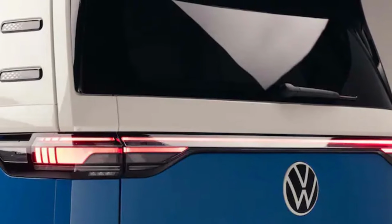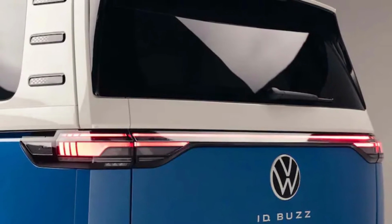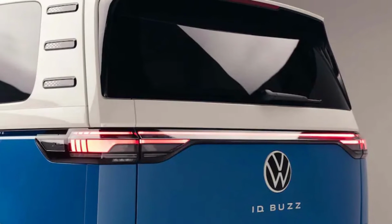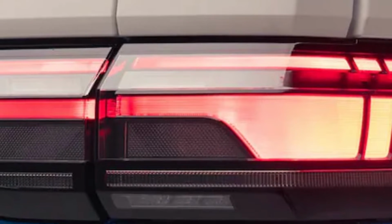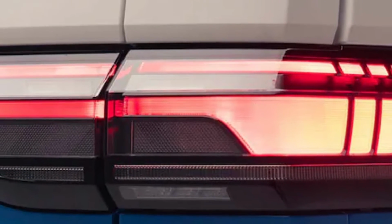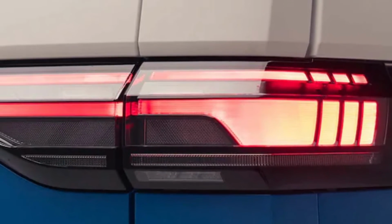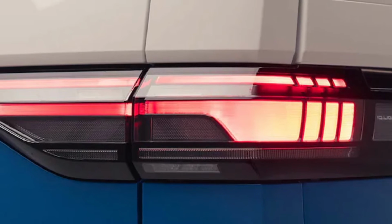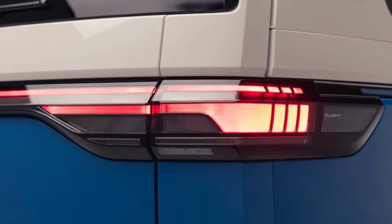A poorly calibrated brake setup, complete with rear drums, will likely be included with our market's version of the ID Buzz. Despite our criticisms, we think the ID Buzz has the right stuff to return to the US as a fan favorite. From its quirky design to its clever packaging, the Volkswagen faithful have a lot to look forward to when the ID Buzz finally goes on sale.